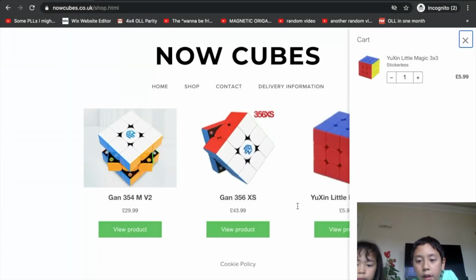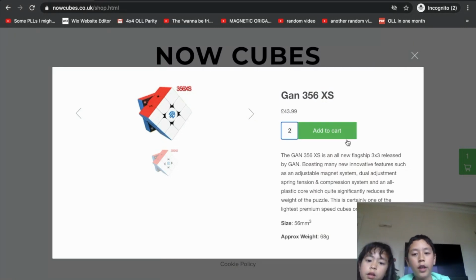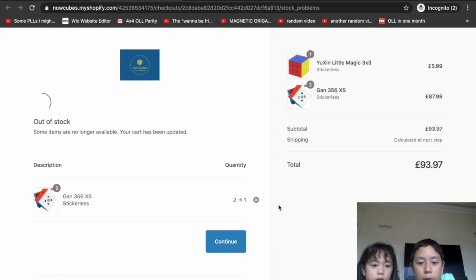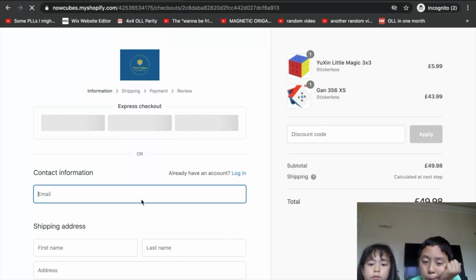It's going to appear here. And just in case, you might see this: if I try and add 2, we don't actually have 2. So when you go to the checkout, it's going to say inventory issues, because we only have one and we don't have two. And then we can go, and then you would have this.